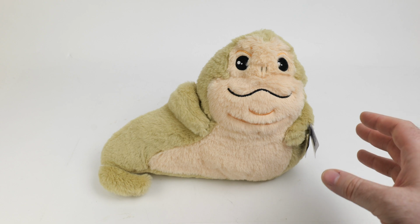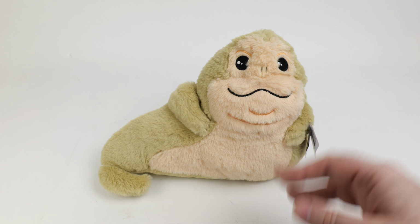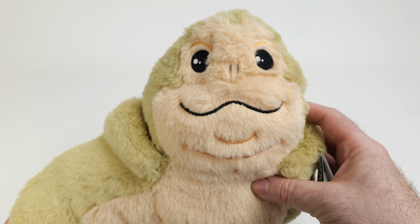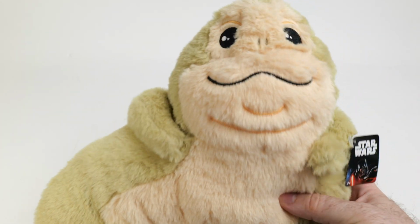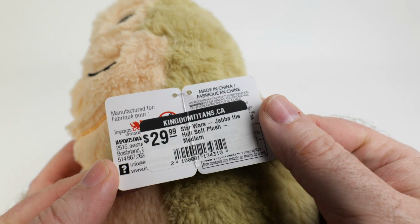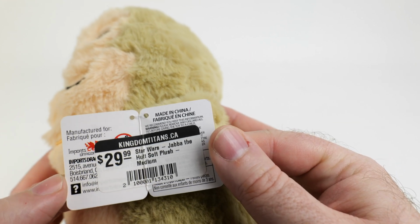I found an online game and role-playing wargaming type store that had it in stock somehow, and they sent it to me, thankfully. So I do have it, but it's kind of interesting to have that kind of story attached to something like this. Makes it a little more fun. But yeah, it's a decent Jabba plush, I would say. If we look here, it says, well, it's made in China, but it says it's manufactured for Imports Dragon, and then it's covered over here, but it's got some information like a Canadian address and so forth.